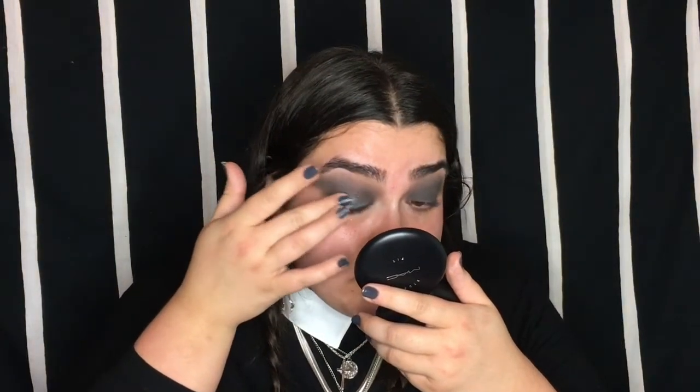Maybe it was just the Urban Decay palette. So now I'm going in with the colour Jet Setter from the Tartelette in Bloom palette, just to blend over the edges a little bit. So this is looking a lot better. So for the lid, I'm going to go in with the shade Sorcery by Makeup Geek, and I'm just going to put this all over my lid. And it's like a blue-grey.